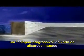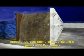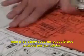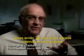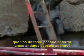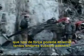Let's think about this. A pancake collapse should have left the foundations in place. They had always borne the weight of 110 floors. But something happened in the sub-basements to disrupt them. All the collapse had gone down to track level. So we had 60, 70 feet of wall, totally unsupported. What kind of force could have dislodged so many stories deep underground?